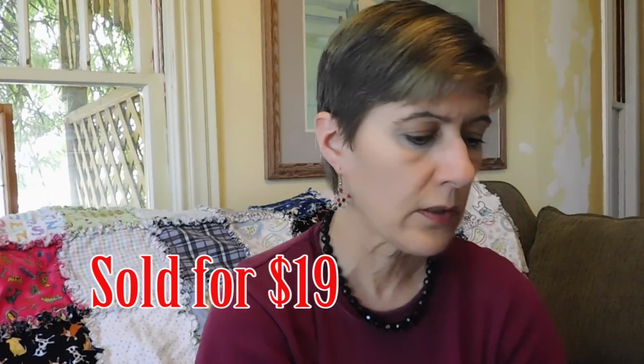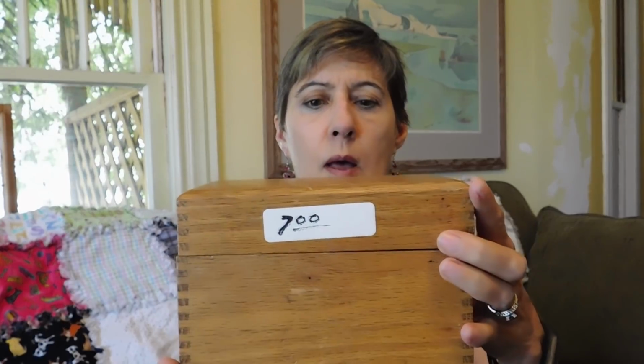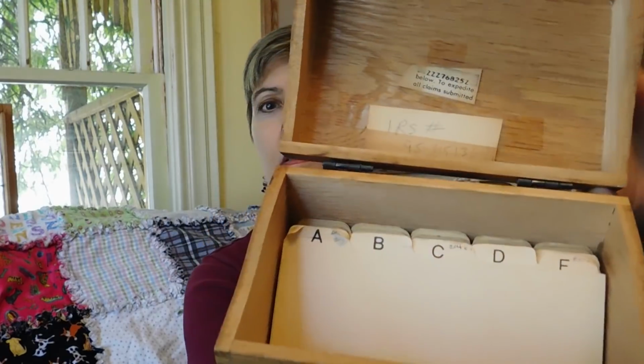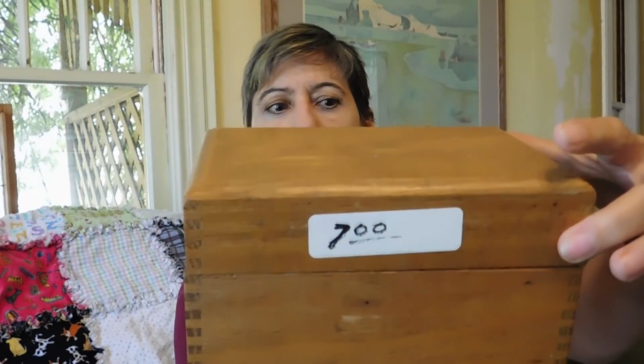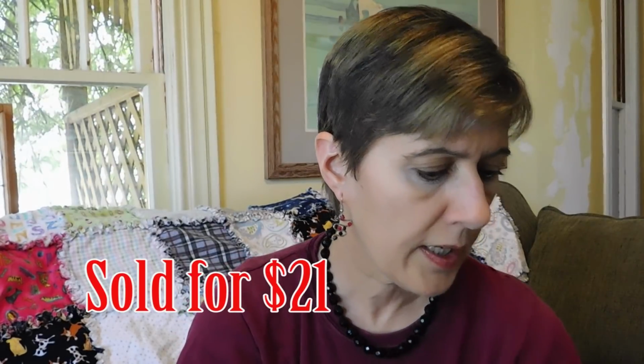And from the same dealer, I bought this really nice big file box. It's got the dividers in it. Needs a little cleaning up, but that was $5. And I can probably sell that for, I've sold similar ones for about $28, but they were the smaller size. I might try to get a little bit more for this one. Not sure about that.